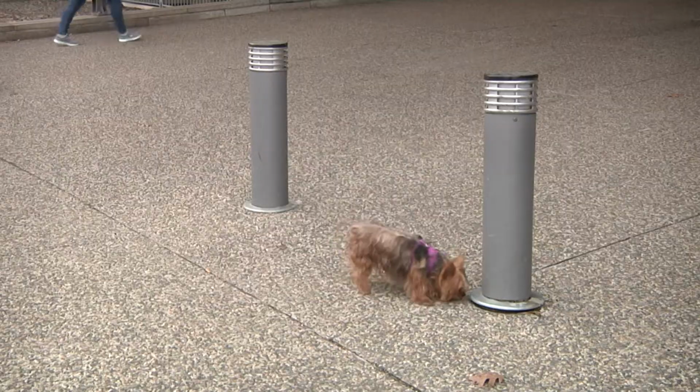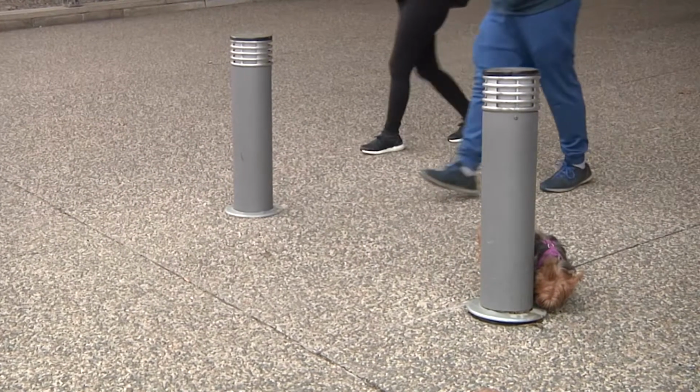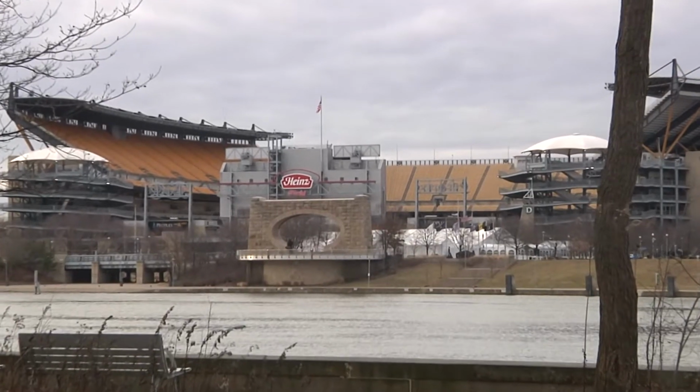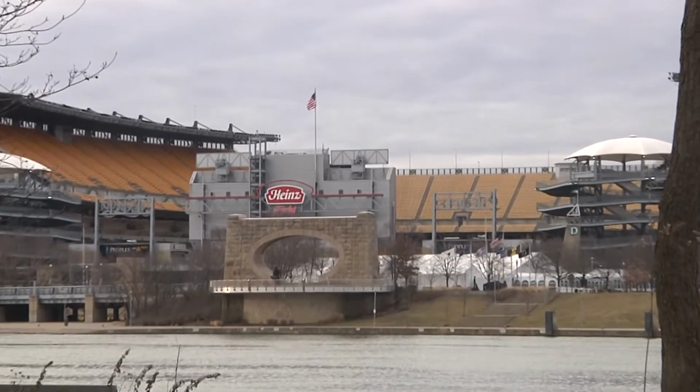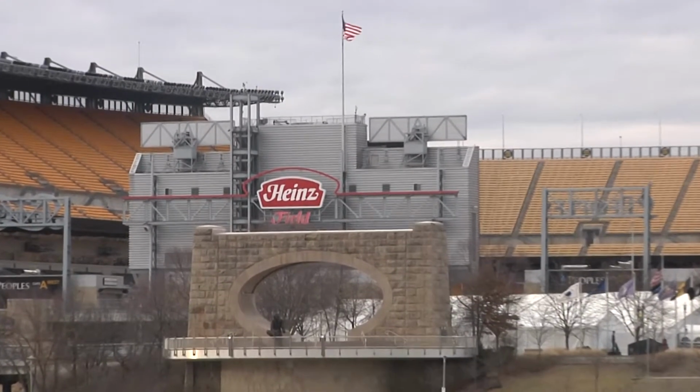This park is a very popular hangout spot for those in the city who have a fur coat. Point State Park also has a great view of the home of the Pittsburgh Steelers, Heinz Field.